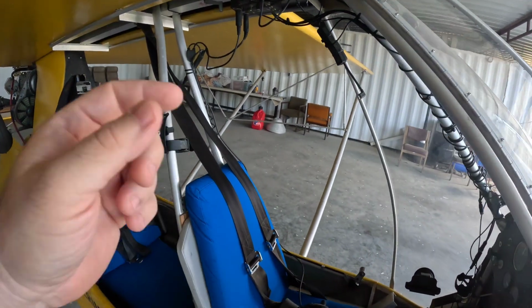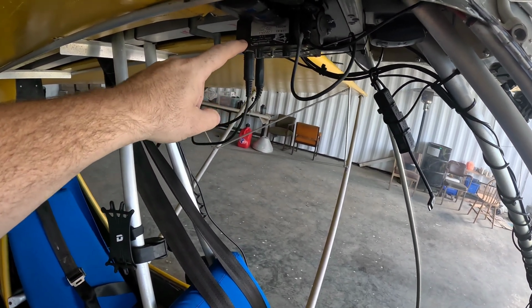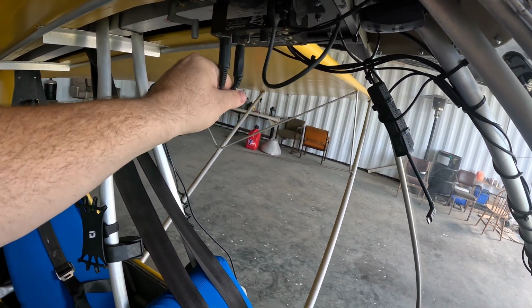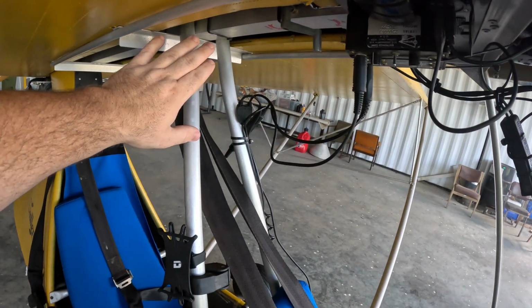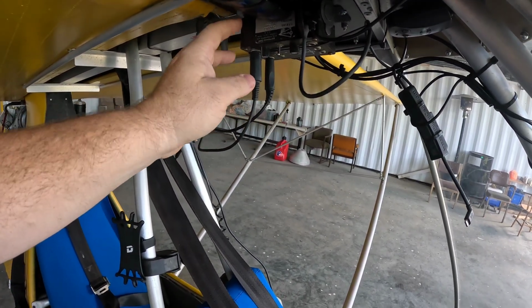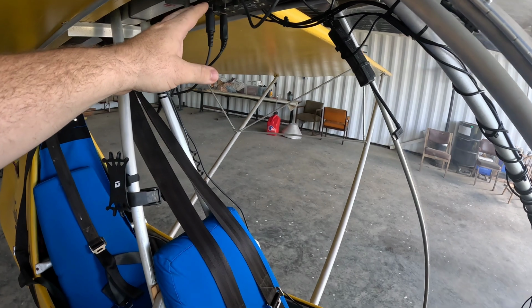Some other stuff to take into consideration if you are large. So I'm 5'9". This box is gonna be moved. This box drives me nuts. The guy I got this from wasn't super tall either. He's probably my height or shorter. So this does touch, I can feel this on my head. So this box is gonna be moved to this bracket back here. And this is just my intercom, so you can plug in the passenger and the pilot. So this will be moved, and that'll give me a little bit more headroom, and that way I can move my head back and forth a lot without worrying about hitting it.